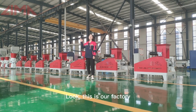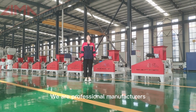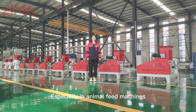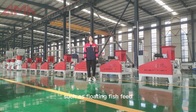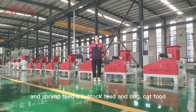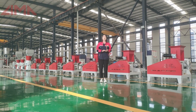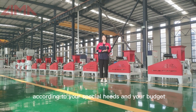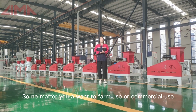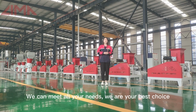Look, this is our factory. It is about 10,000 square meters. We are professional manufacturers, especially in animal feed machines, such as floating fish feed and shrimp feed, livestock feed, and dog cat food. We also design different production lines according to your specific needs and your budget. So no matter if you want it for farm use or commercial use, we can meet all your needs. We are your best choice.